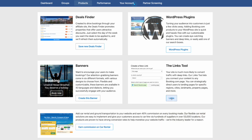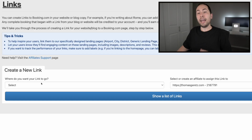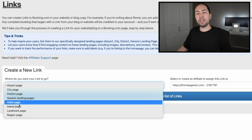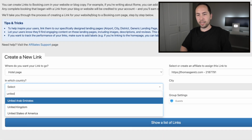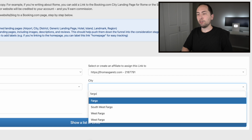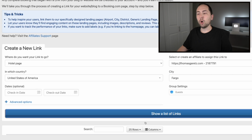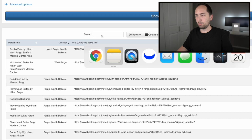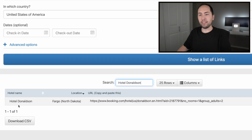We'll just click right here to links, or go to products and then go to links right there. And now what you're gonna wanna do is select right here. You wanna go to the hotel page and then country, so United States, city, we're going to Fargo, and then leave the dates with nothing, leave the guests with nothing, and then hit show a list of links. So what was the name of it? Hotel Donaldson, we'll search for that, and there's the hotel.